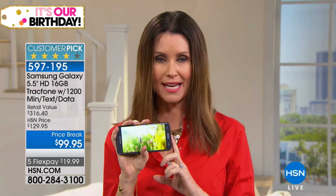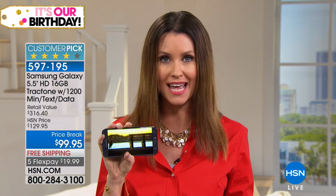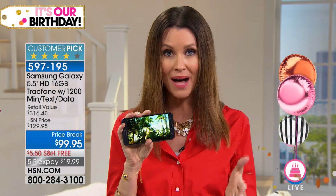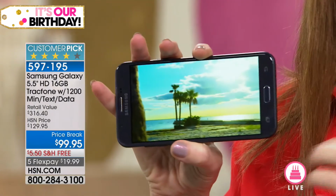This is the smartest way to get the same amount of coverage, actually better cell phone coverage: 1,200 minutes of talk, plus 1,200 minutes of text, plus 1,200 minutes of service, which you're able to use whenever you don't have Wi-Fi. But if you're in your house and you've got Wi-Fi, you're not using any of those minutes. You're actually able to save all of those minutes. So if you're just using 100 minutes a month, you are golden for the entire year. For what it would cost you typically for a month, now you're able to cover an entire year, and you get this big, beautiful, gorgeous phone. Now you're able to look at the internet. You're able to take beautiful pictures.